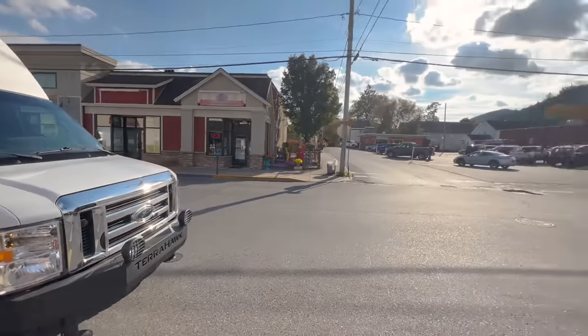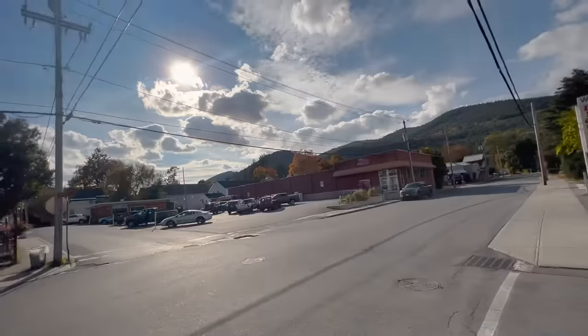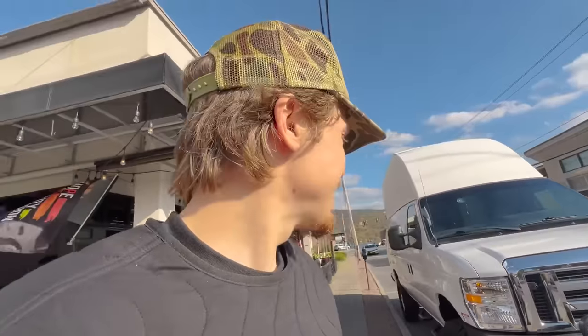Parked on the street because I'm kind of worried about hitting that power line right there. I haven't had to say that ever.